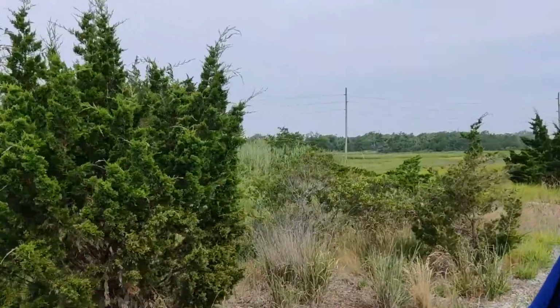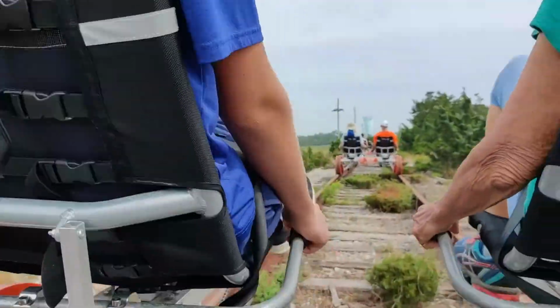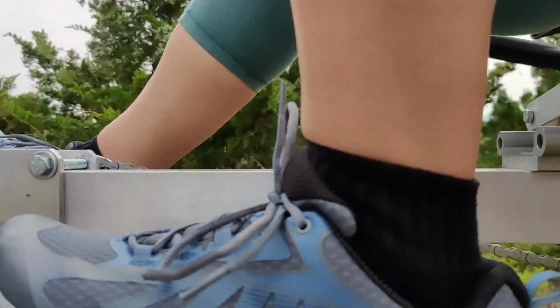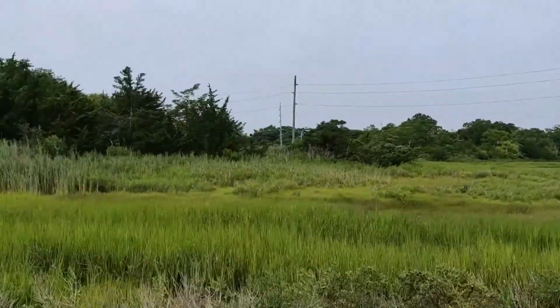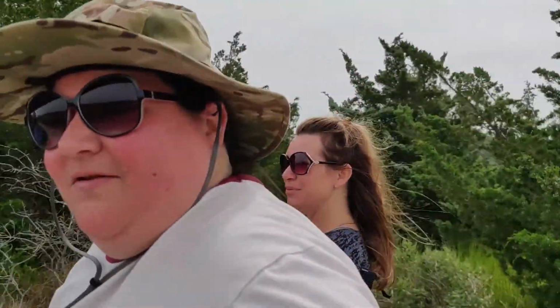This is so great. This is such a great resting position for my feet. Thank you for taking me around. I really appreciate it. Here's some stationary feet that are not moving whatsoever. Here's another pair of stationary feet. Oh, she's doing it for the camera. Look how beautiful.